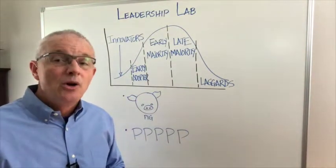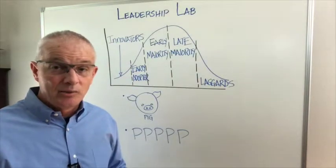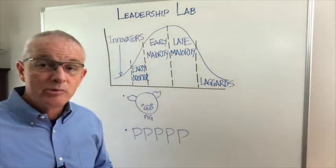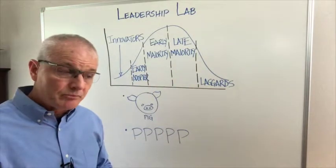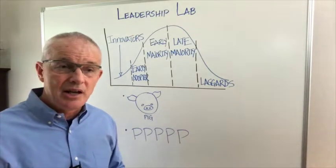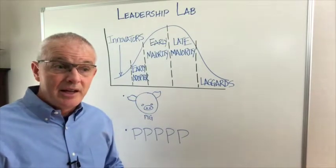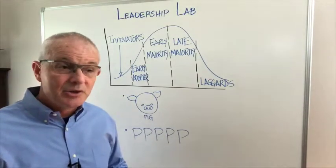All right, so the most useful thing out of this curve for you as a leader is to know who can help you sell the change that you're trying to make. And what the research tells us is it's the folks in the early adopter category that are the most persuasive for the early majority and the late majority. So one of the best things you can do as a leader is to sit down and think about the folks you work with and the folks that work for you and say, who are my early adopters?